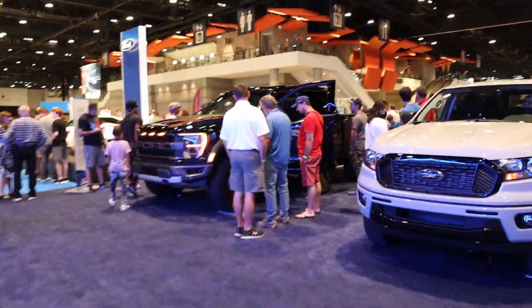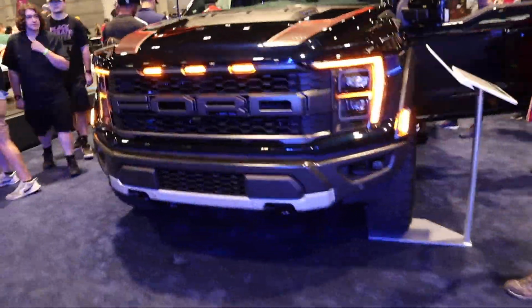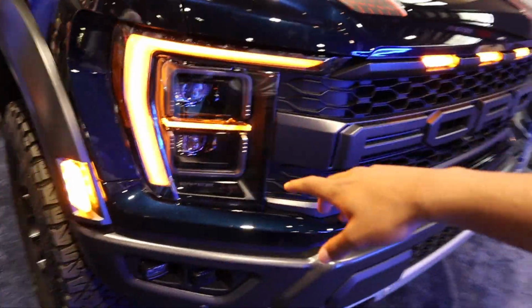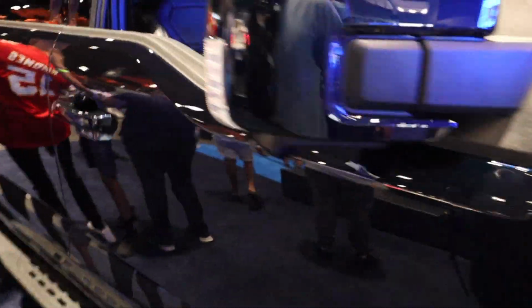We got the new Raptor with the updated facelift and everything. First time I'm seeing it, looks really good, honestly. The lights are a little sunken in that don't look really good. Old one looked amazing. This new light design looks pretty good, the facelift. I can't wait for the V8 version to come out of this though.